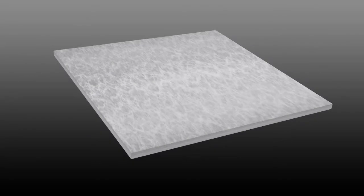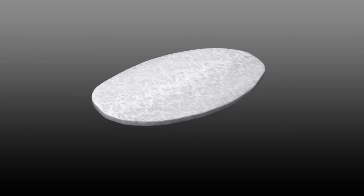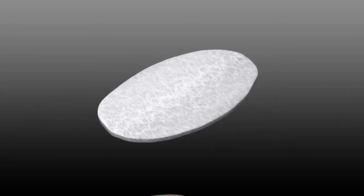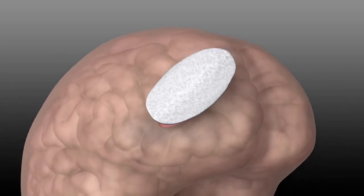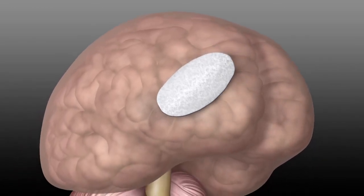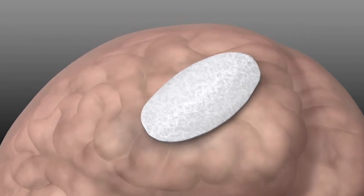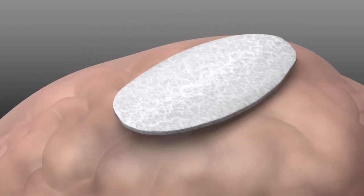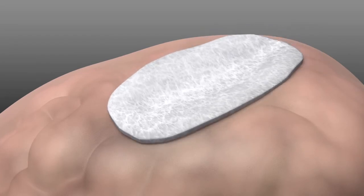The DuraGen matrix becomes a graft by interacting with the patient's body to optimize the natural healing process. The highly porous nature of the graft, which is 99.3% open porosity or void space and less than 1% solid, allows it to intimately conform to the margins of the dural defect and to complex surfaces of the brain once hydrated.